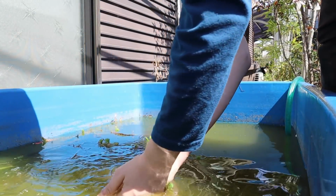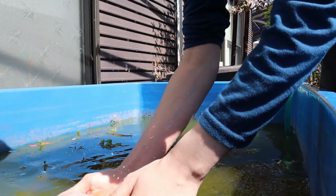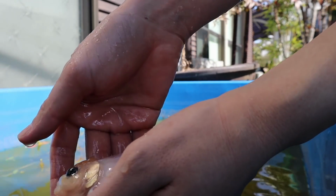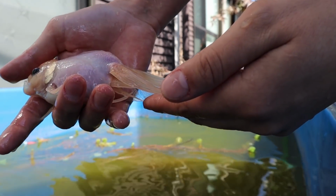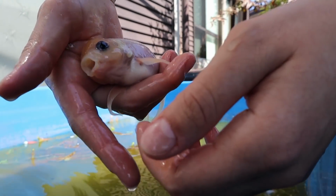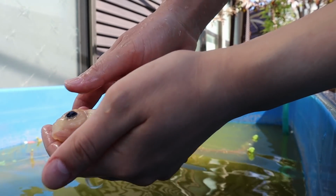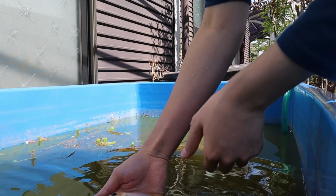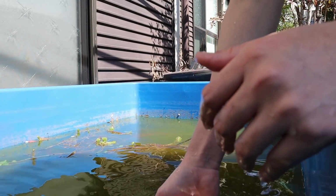Oh yeah, take a look at this one. Super healthy, super beautiful. And it's grown so much since I got this, the oranda. I think it's an oranda, I'm not sure. If you guys know, comment down below, let me know. But it's really beautiful, super healthy, and it's grown so much since I got this. Really beautiful fish. And I love the colors too, like really beautiful white coloration. So let's put him back in.